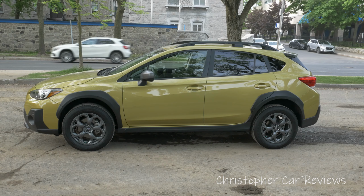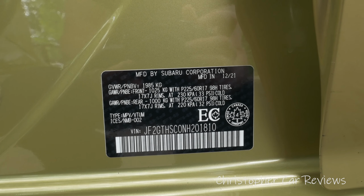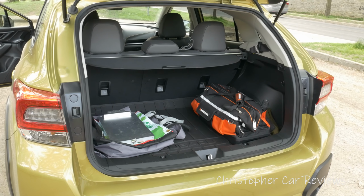I have reviewed Crosstreks on this channel quite a bit, but there are new refreshes in the category. Lots of choices for buyers in this popular category that is feeling the squeeze from gas prices. A quick review of the Crosstrek.